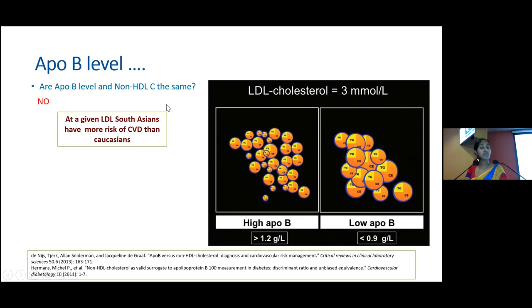We do have evidence for that. This may be the reason, is what they postulate. So what we have seen is that at a given LDL level, South Asians are at higher risk of cardiovascular disease than Caucasians. This could be the reason. But at least from the Caucasian studies, they have found that as a rough marker, non-HDL cholesterol is as good as ApoB. But it might not be the case for us because of what I just said above. But what is the difference?